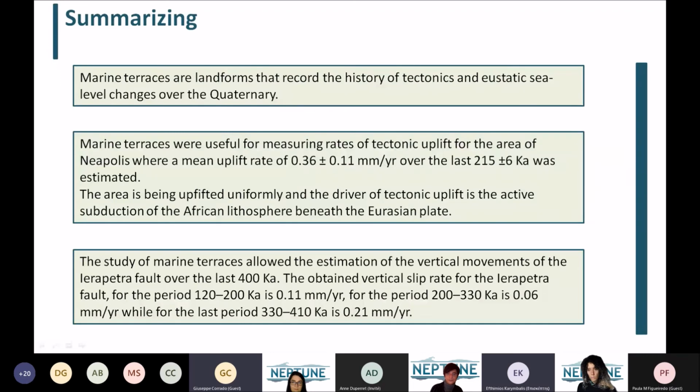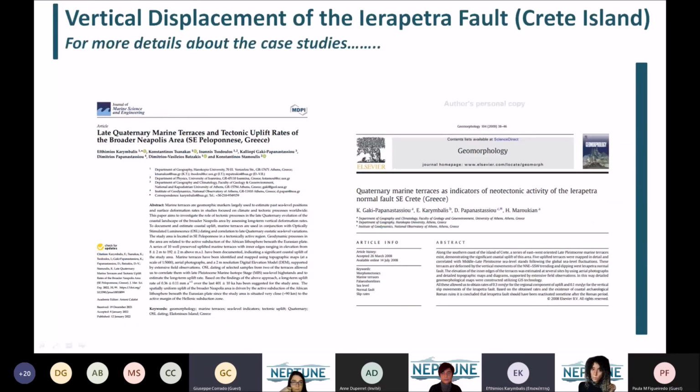And the study of marine terraces allowed the estimation of the vertical movements of the Ierapetra fault over the last 400,000 years. The obtained vertical slip rates for the Ierapetra fault for the period 100 to 200,000 years is 0.11. For the period 200 to 300,000 years is 0.06. While for the last period, between 300 and 400,000 years is 0.21 millimeters per year. If you want more details for the case studies I present, you can find these papers.